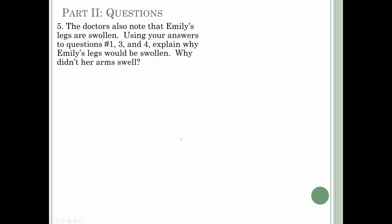Number 5. The doctors also note that Emily's legs are swollen. Using your answers to questions number 1, 3, and 4, explain why Emily's legs would be swollen. Why didn't her arms swell? So Emily just spent 19 hours in the car sitting down. And if you do ever have to travel long distances where you have to sit down a lot, like in a car or on a plane, it is recommended that you take frequent breaks and walk around. So on a plane, you get up and walk around. If you're in a car, you stop at rest areas and walk around.